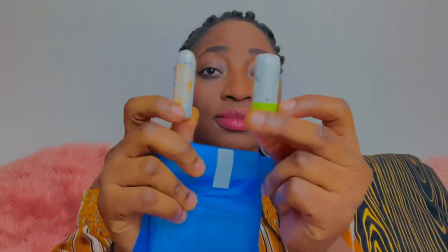This is where the tampons come in. If you're a virgin, this is not going to break your virginity, but I recommend a small one if you are a virgin, and it works the same. So if you have your period, as I was saying, you need one of these.